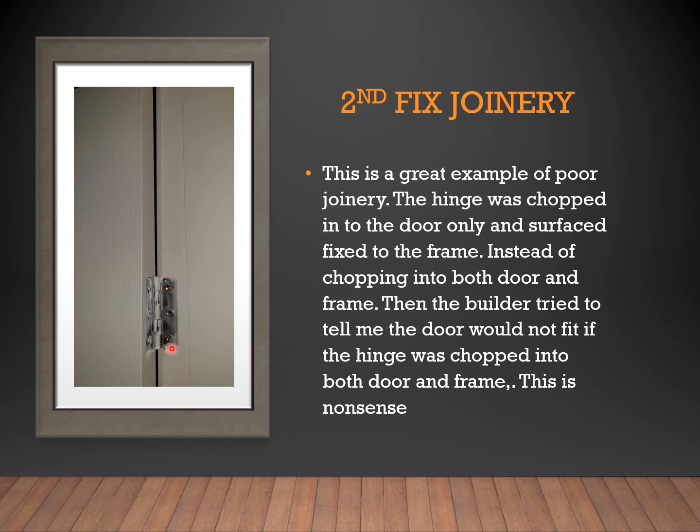The builder tried to tell me the door would not fit if the hinge was chopped into both door and frame. This is nonsense. I've been fitting doors since 1985. I know how a hinge works, and sometimes people try and fob you off with things. I don't know whether it makes sense to them, but I know it doesn't make sense to me. This hinge was also a little bit too low. The normal rule for hinges is 7 inches down and 9 inches up, unless you've got a fire door, and then you need something in the middle as well, and you set to more strict criteria. So this was a long way down. The hinge could then be re-chopped in just above here, correctly into the door and into the frame, and then everything was fine. But what these did was nonsense.